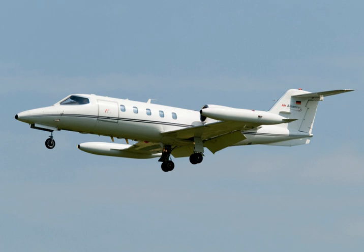Topic: Operators. Topic: Civilian operators. The Learjet 35 is operated by private, corporate and air taxi operators. Topic: Military operators. Argentine Air Force operates a single Learjet 35 as of December 2016.